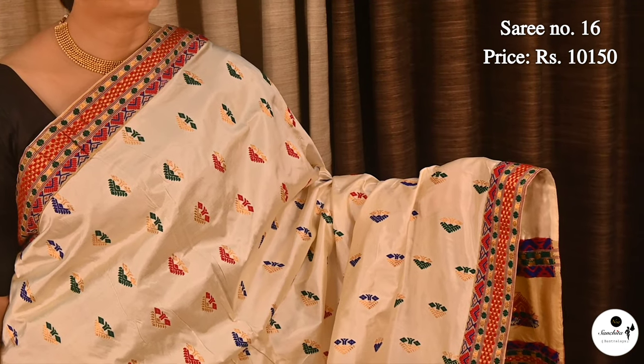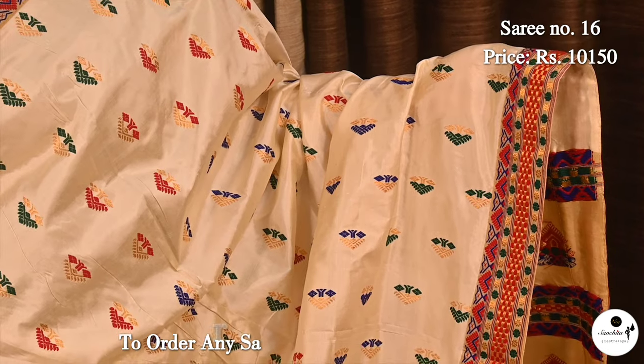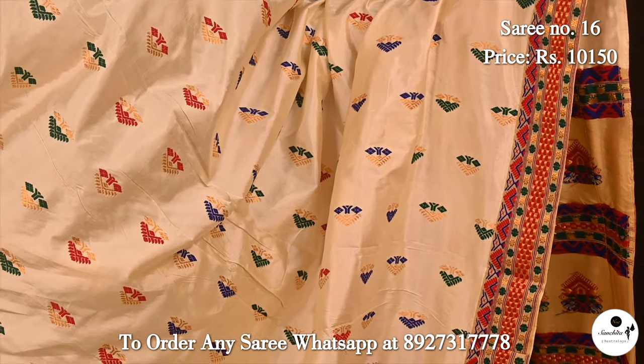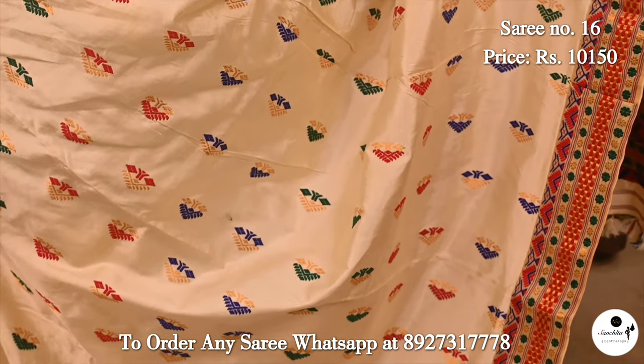Saree number 16 priced at 10,150. Beautiful Assam silk saree with the body in silk and pallu in dasar with contrasting vibrant colors of red, green and blue, enhancing the beauty of the saree.